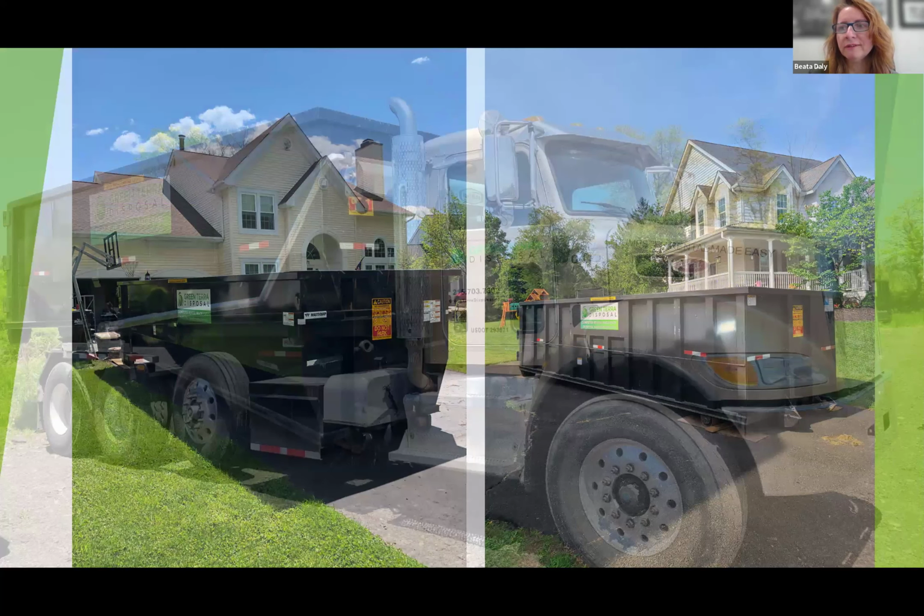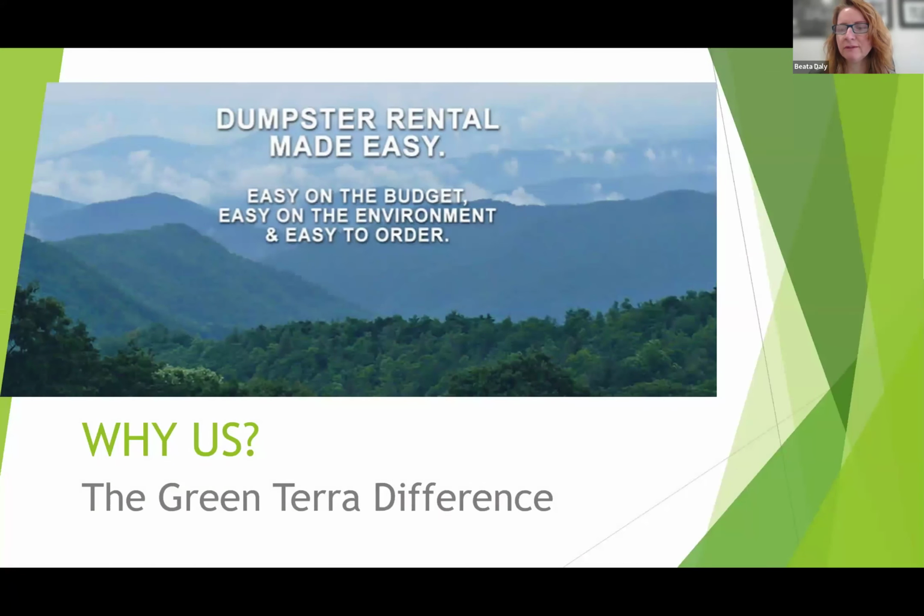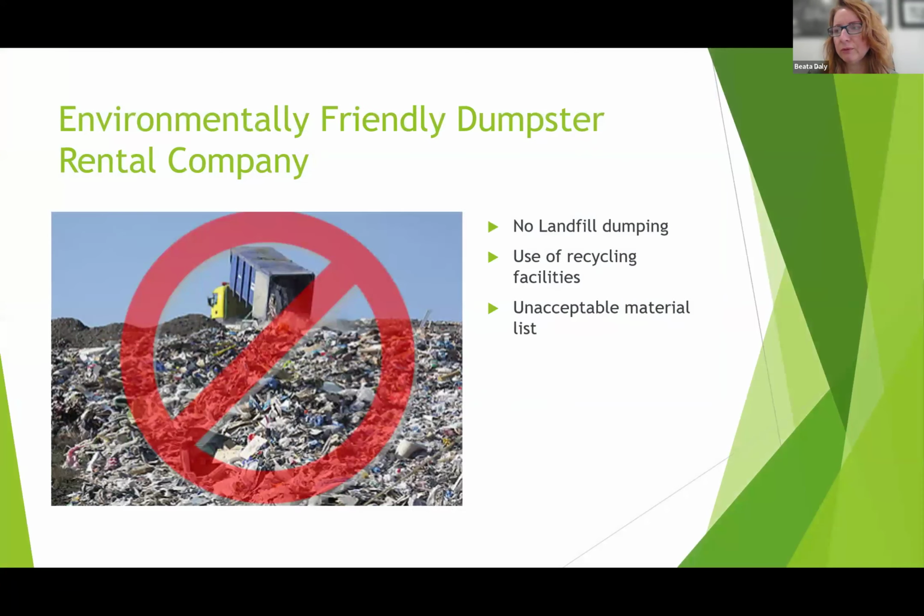So if your homeowner needs to clean out the shed, a storage area or basement, or get rid of all the stuff from the attic, that would be a great referral for us. We can also provide a dumpster for yard clean out to make sure that the house has a nice curb appeal. Green Terra Disposal is an environmentally friendly dumpster rental service. We don't go to the landfill. Instead, we take our stuff to a transfer station where stuff is sorted and further recycled.